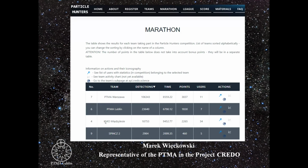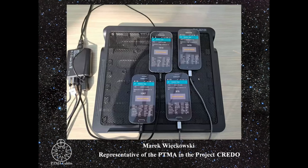You see, number 3 is KMO Międzylesie. This is a science club in a school in Międzylesie. One class of young people, only 43 people, has 18,000 detections. Because our detection station works continuously, 24 hours per day, we have a lot of muon or other particle detections.